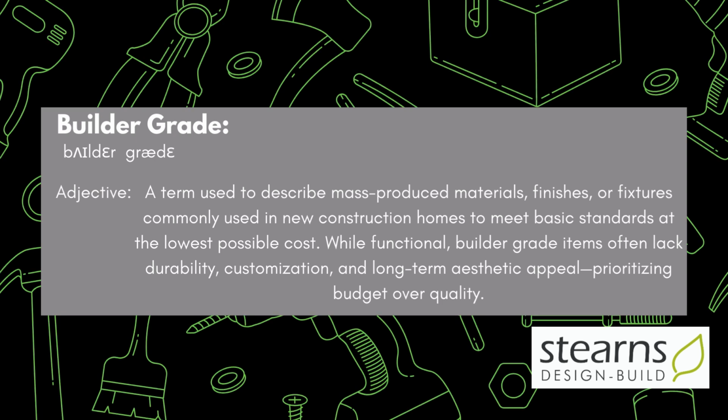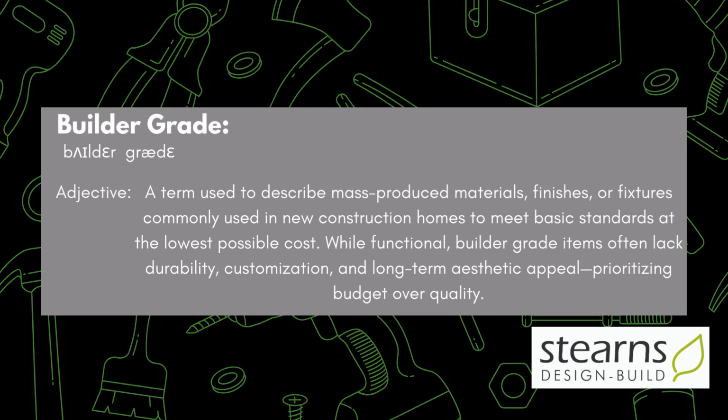And there's this term called builder grade. And so often people think builder grade means, oh, it's so good that a builder would put it in his house. But that's actually not at all what it means. It means that if it's going to last longer than the builder's very short warranty period, they've overspent.